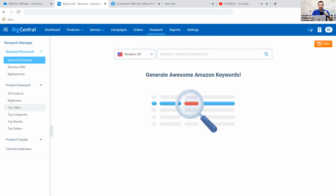Yes, that's right. So anyway, to sum up, Big Central is a powerful, easy, and affordable tool that any seller should get. Is this tool designed so that, if you have a Big Central account, you will still need to log on to Seller Central, or will you be able to do everything from Big Central?